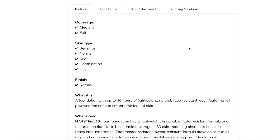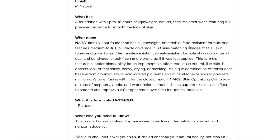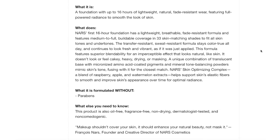It's also for all skin types, whatever you've got, and the finish is going to be natural. It has up to 16 hours of lightweight, natural, fade-resistant wear, featuring full-powered radiance to smooth the look of the skin. Medium to full buildable coverage. It's got a sweat-resistant formula, and it's going to stay color-true all day. It's going to look like skin, not feel cakey or like a mask.